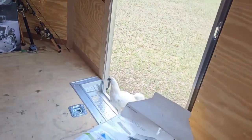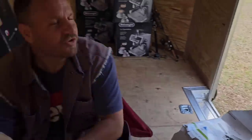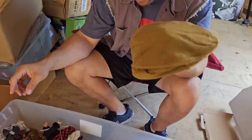George, what are you doing? What are you doing, girl? Go play. Go read some books. George is the most friendly of all the chickens. Yeah, she's a sweetheart.